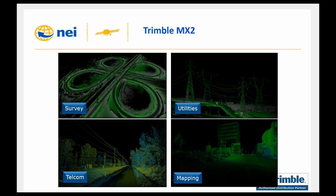Here's another slide a customer shared with me. They mapped an interchange and used this data for their design project, which included a complete redesign of this area to make traffic flow a little bit better. I guess this was a site that had multiple car crashes, a number that was beyond acceptable. So this is a way for them to collect the data, design it in the office, and then pass it on to the contractors that actually did the job.